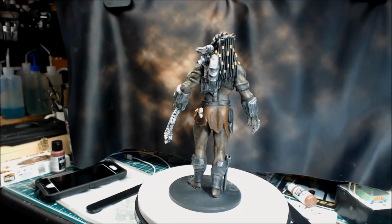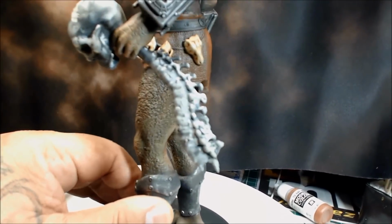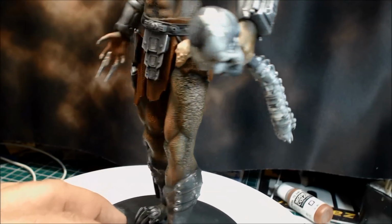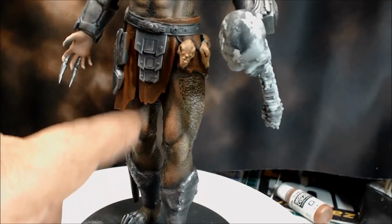I don't know if you can see. Let me see if I can zoom in a little bit. I know the light's kind of harsh, but there's a texture on his skin right there. And then I had to go in. Let me see if I can focus this a little better. I had to go in, and then like here, you'll see the little dots. I didn't want them too freckly, so I put some dots there.